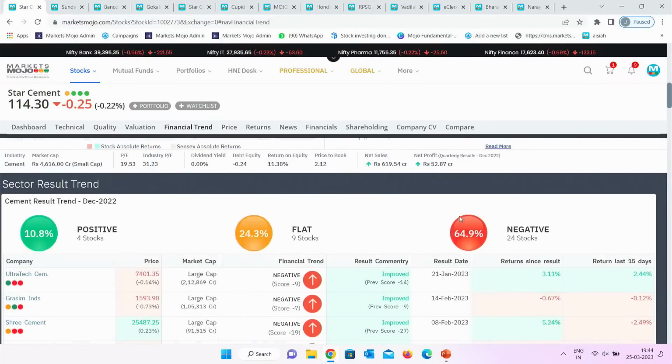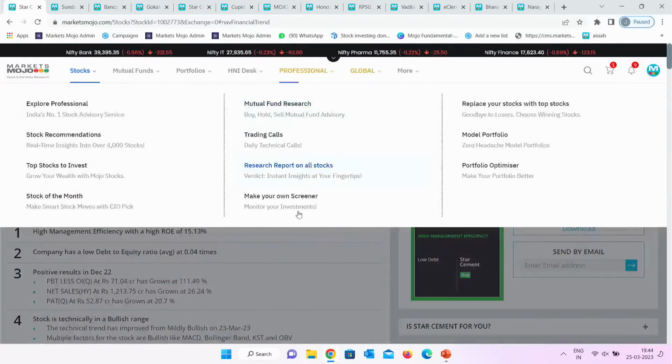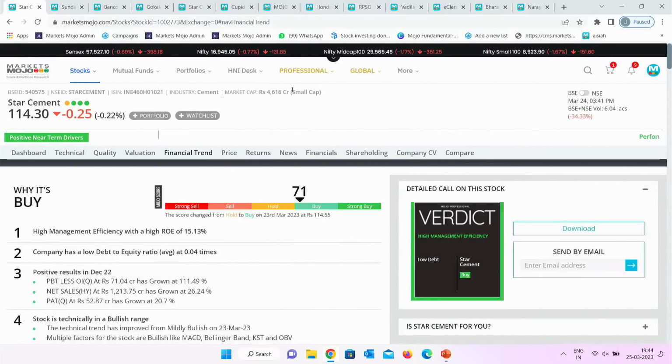That's why good quality companies are very important, because they've shown some consistency. This company's quality is average. So it's for a person who's ready to take the risk. It's not for someone who isn't, and it's also a small cap over and above that. It's a smaller company, so you'll have to be ready to take that risk before investing in Star Cements.